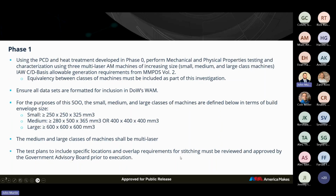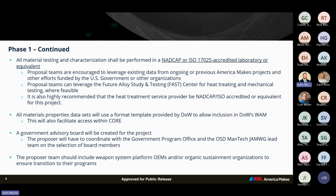So test plans include specific locations and overlap requirements for stitching, and that's going to have to be approved by the Government Advisory Board. There will be a Government Advisory Board similar to the project Delta Qual 2.0, which I think is probably on the slide here, but it's definitely spelled out in the RFP as well. It's going to be gathered by DoD, the JAMWIG team that was identified, and think of them as support, feedback, oversee the project, make sure it's in alignment with DoD needs.